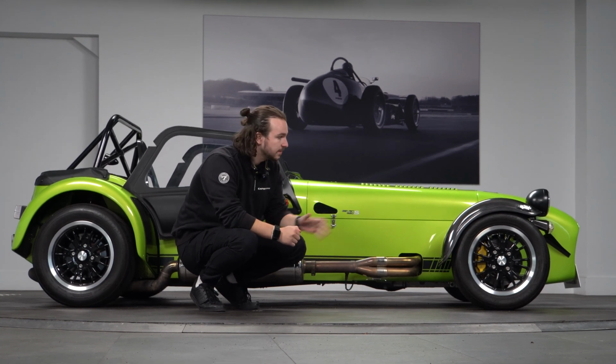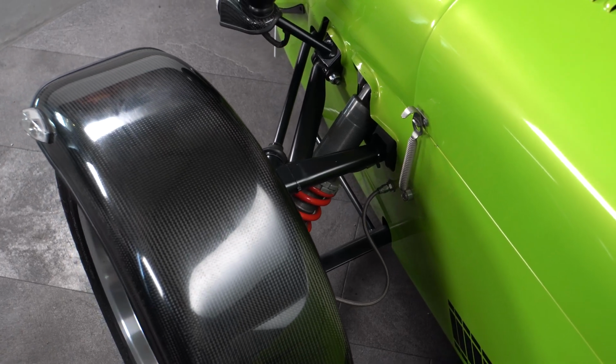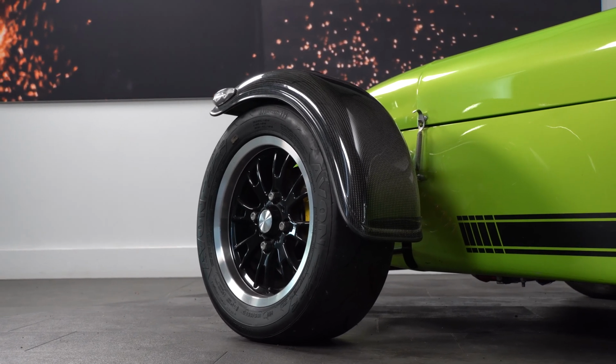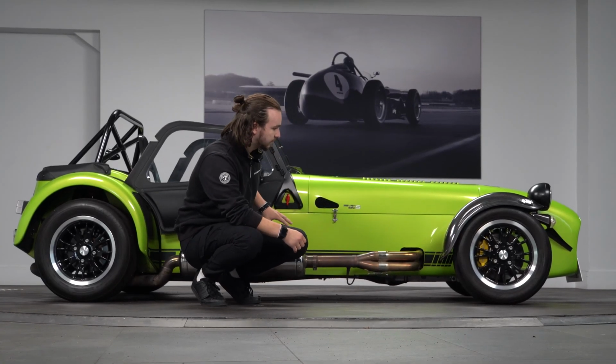More of the specification, it's been finished with the carbon front cycle wings, which matches up really nicely to some of the other bits of carbon around the car. It's on the 13-inch Black Apollo alloys, finished on these ZZR tyres, and on this car it does also have some PPF down the side skin and also follows it through to the back.